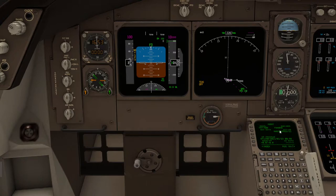So you just look over, make sure your data is up to date, click position initialization, type in the ICAO, KBOS in this case for Boston. You'll have boxes down here to fill in. All you have to do is click this line select key under the GPS. Then click it here, and that'll put it right in there, and you're ready to go.